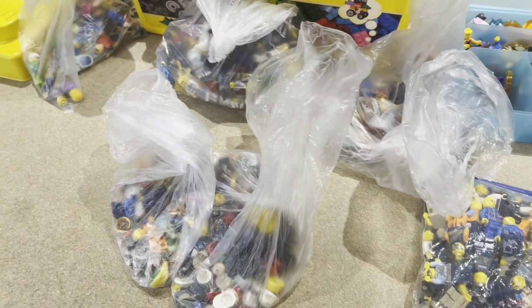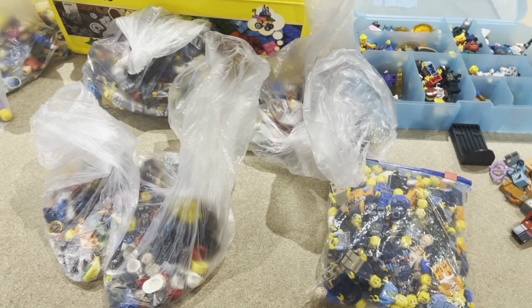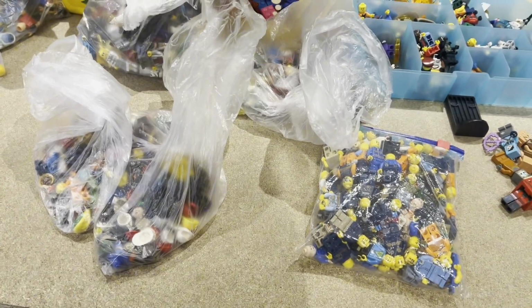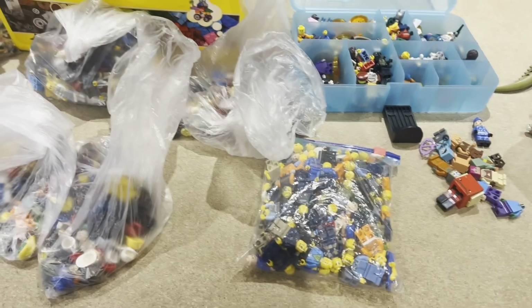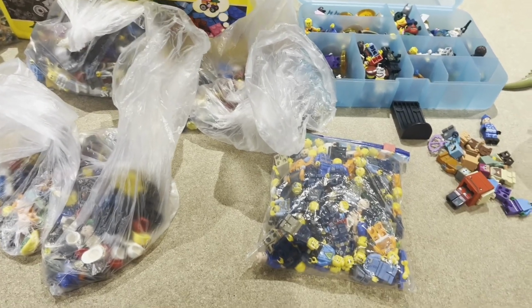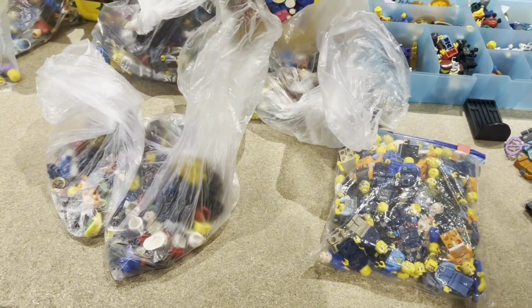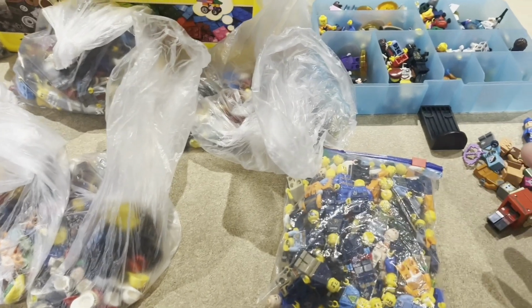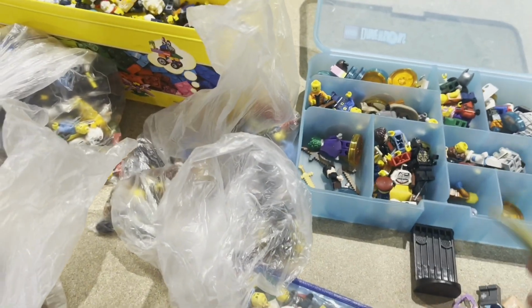So anyway, what else could I show you? I could show you all the instructions to give you an idea of what sets they were, but I'm not putting any of the sets back together. I just don't have the time for that sort of stuff. So I've got out what I want out of it, as in everything I've shown you, the train track, the motors. The minifigure bundle was separate, but that allowed me to get more parts, basically.